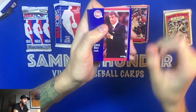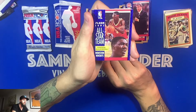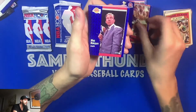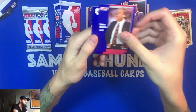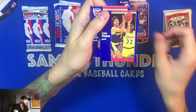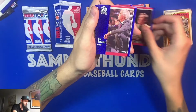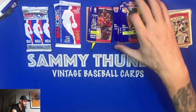Got a Chuck Daly card, another Hall of Famer, Hall of Fame coach. Speaking of all-stars, here's another Hakeem Olajuwon, his All-Star team card. That's pretty cool. Got Frank Brickowski, Vinnie Johnson, Mike Dunleavy, Lenny Wilkens. I think he's in the Hall of Fame as a coach. Ron Anderson, Sarunas Marciulionis again with Magic. That's kind of cool. Here's another Hall of Fame coach, Bill Fitch. I think he is. Jim Rogers, Grant Long, and Blair Rasmussen.